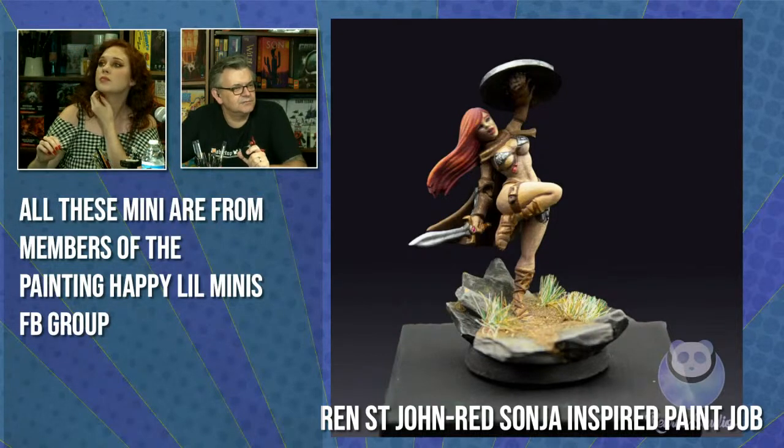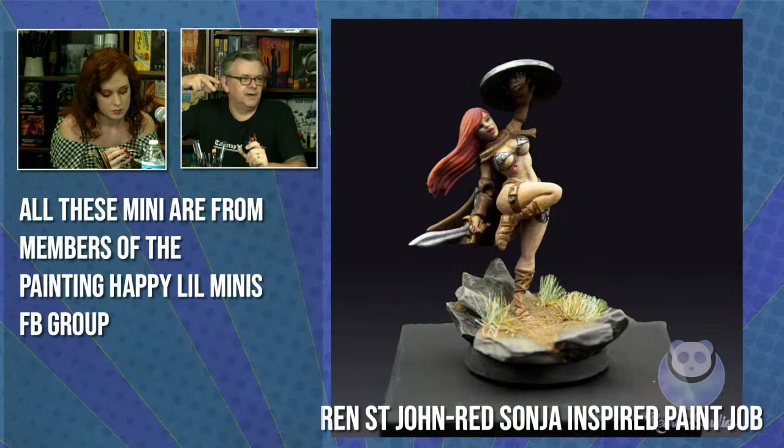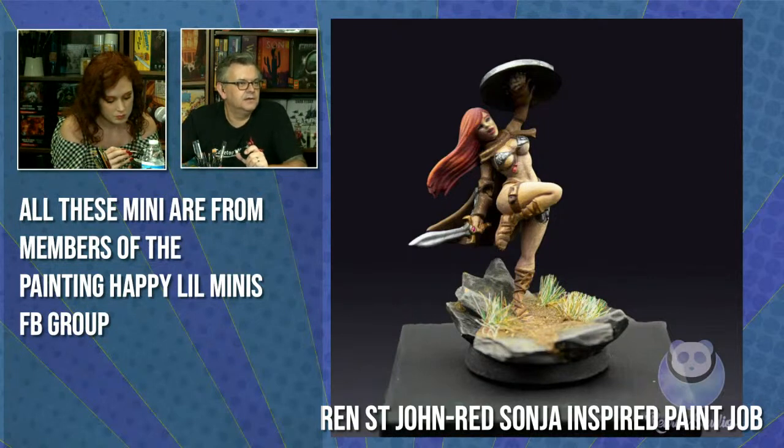I think the black background is probably helping a lot with that, because the underside of the shield is in such extreme shadow there. But yeah, I think it looks cool. It's nice work there.